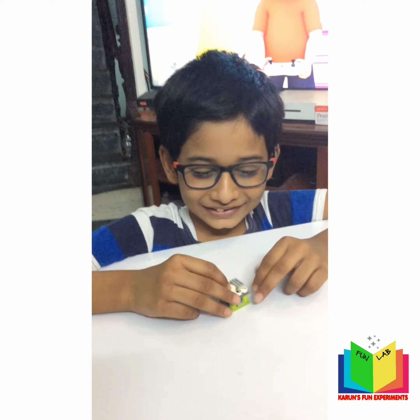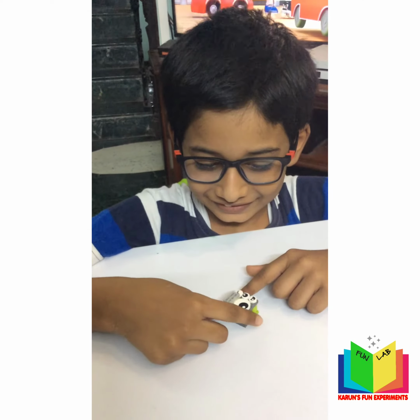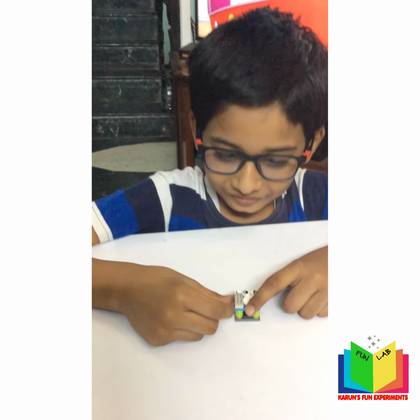A puzzle box. Okay, I think this is your nth puzzle. Looks so interesting. Can you try and solve the puzzle? Yes. Okay, go for it.